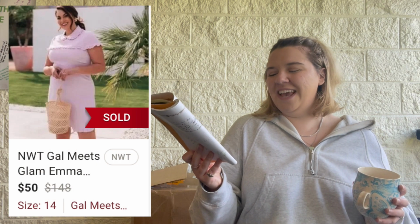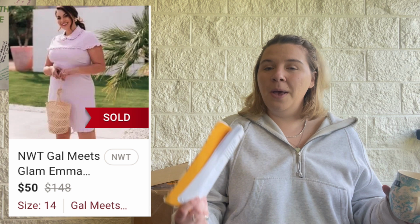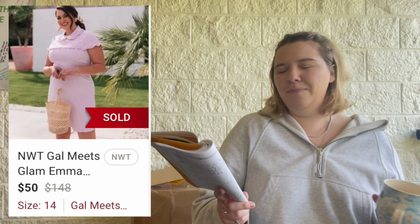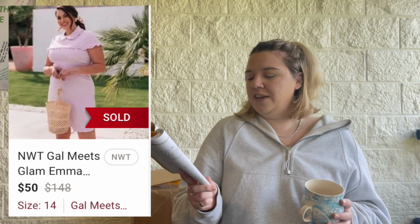And then on Friday the 22nd, I had 4 sales. I sold this new tag Gal Meets Glam dress, and the reason I am laughing is because I've been sitting on this dress for the longest time. I don't know why it hasn't sold. I got this at TJ Maxx a while ago. It was heavily discounted. I don't remember how much I paid, but I want to say it was like $15 or less, which is a great deal, and it was a great size, and I loved the color, but I think I just had it listed too high at the end of the day. It ended up selling for $50, and after fees I made $40, which at this point I am more than happy about.